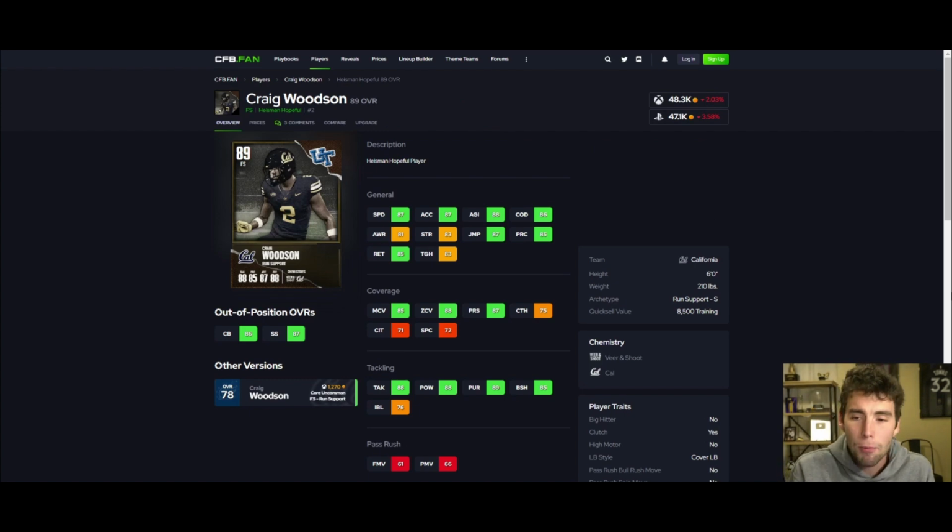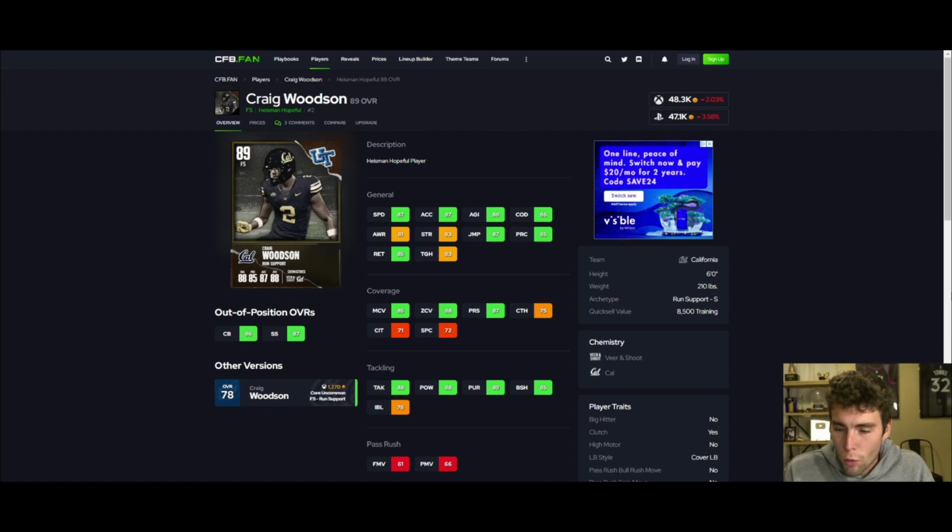At my number 9, we're plugging in the new free safety, Craig Woodson. Pretty similar, statistically, to Xavier Watts. Woodson is 6 feet tall as well. When this card came out, I really liked his coverage stats overall. Really good man coverage, really good zone coverage. Kind of reminded me a lot of Gerald Hollyman, who was a really good safety for a while. Obviously at this stage, a little bit outdated. But I just wish that speed was a little bit higher. That's my only complaint with this card.